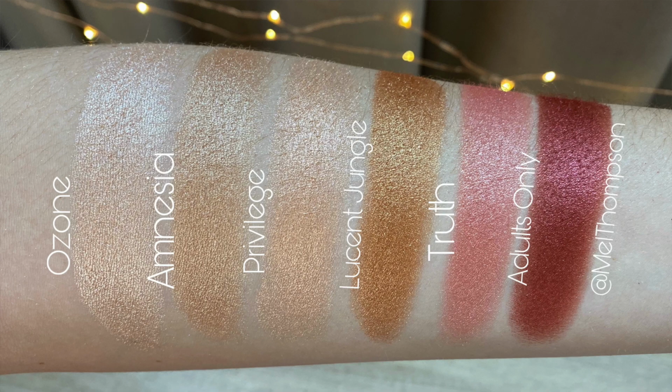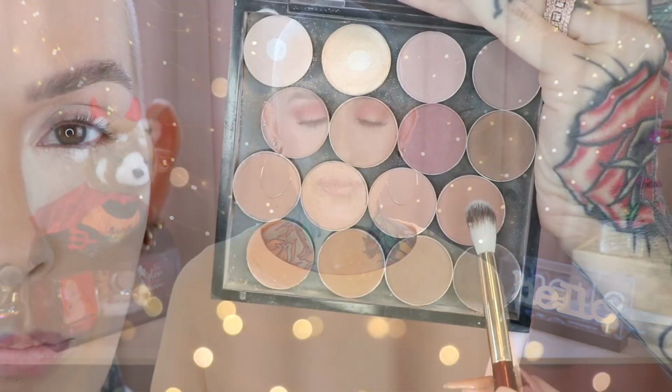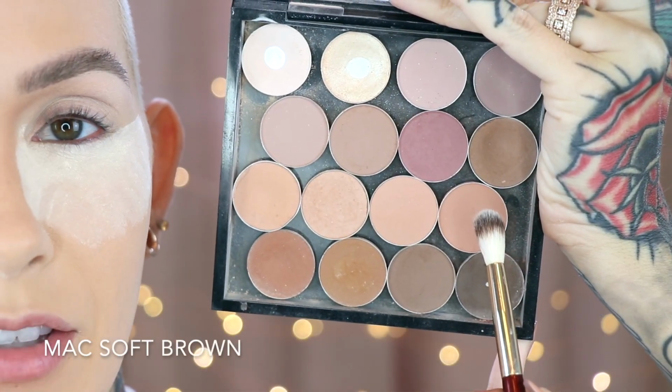First we have Ozone, then Amnesia, Privilege, Lucent Jungle, Truth, and Adults Only. I have a light medium skin tone, and all of these work on my face with the exception of 2. So I went ahead and did an eye look with those 2 shades and then added a combination of a few of the other ones. But I'm going to get into the eye look first, and then I am going to demo the other ones on my cheeks. BK Beauty 201 and MAC Soft Brown.